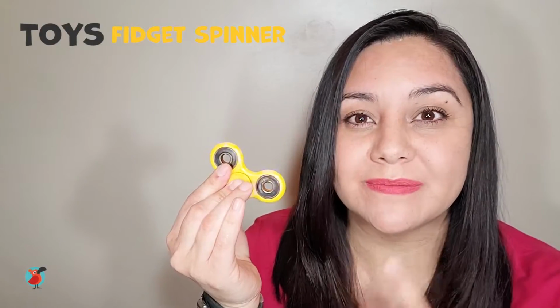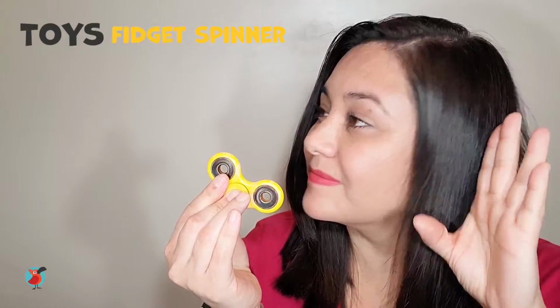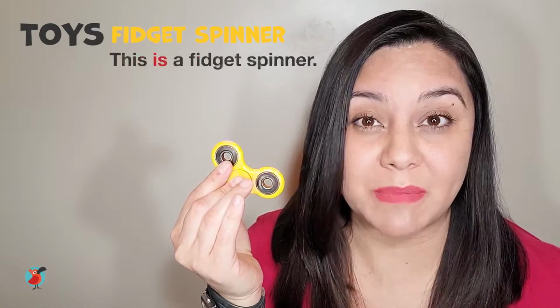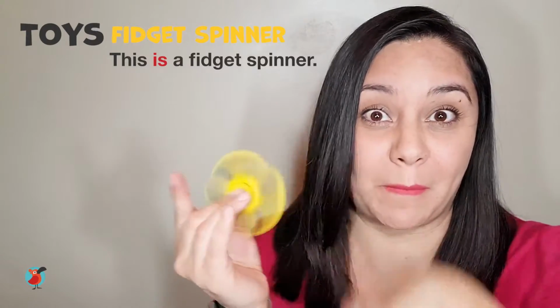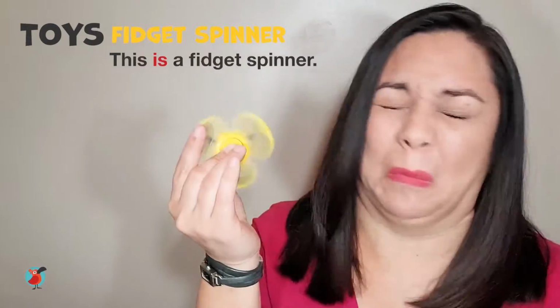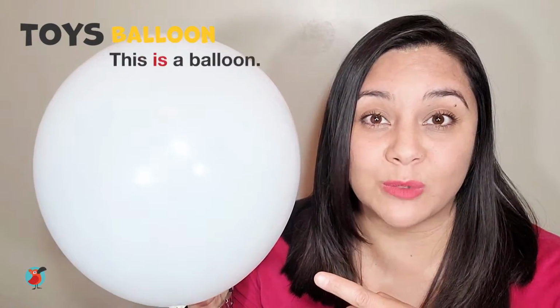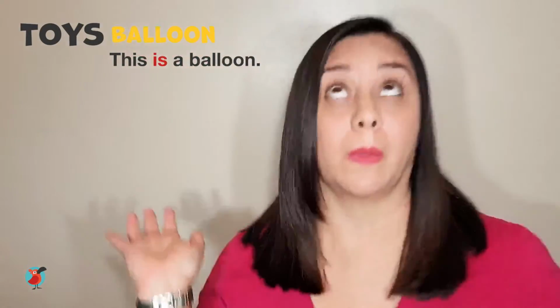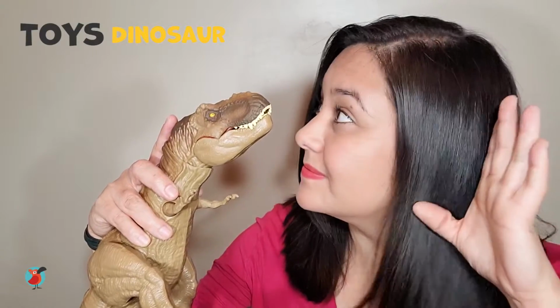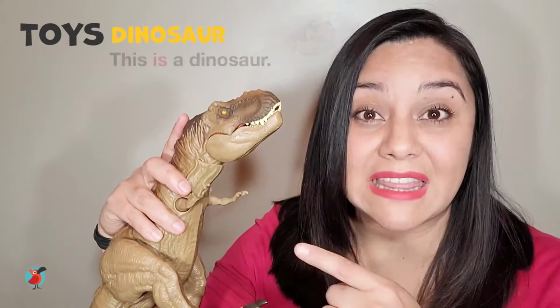Fidget spinner. This is a fidget spinner. Balloon. This is a balloon. Dinosaur. This is a dinosaur.